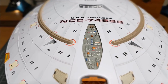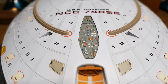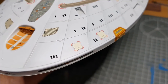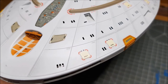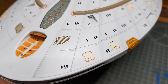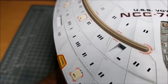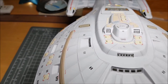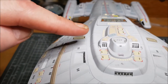Here's our sensor array. Lots of details in this now, and we'll pop over to one of the lifeboats here. Two. Isn't that great? Just the way that they're numbered like that, and so clear. So heading back, the Captain's Ready Room will be this one here.